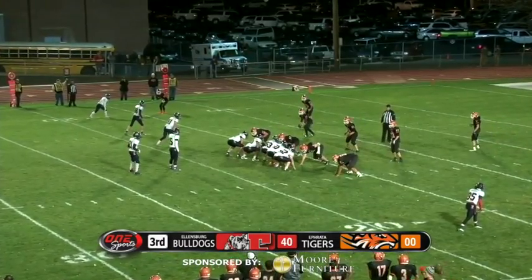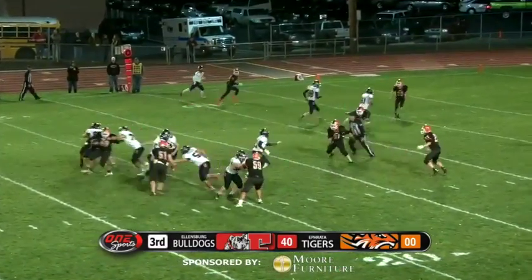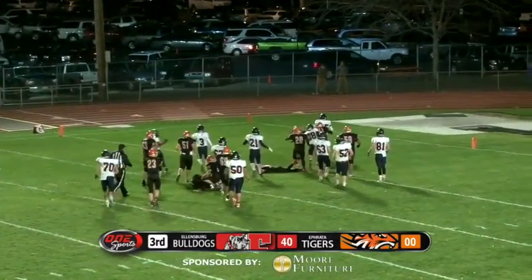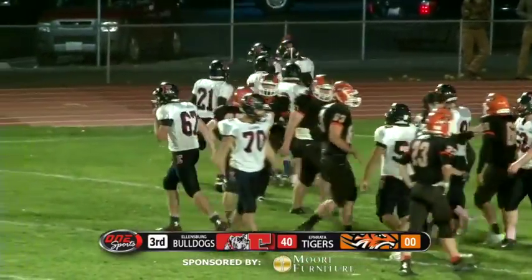They came in with a game plan. They're sticking to the game plan. They're executing everything that they're supposed to be doing. Keeps it himself this time. Quarterback keeper up the middle, still on his feet, and powers his way into the end zone. A touchdown, Bulldogs.